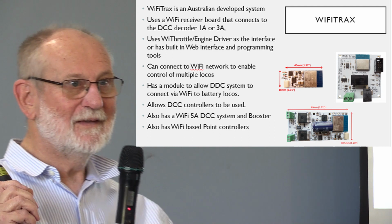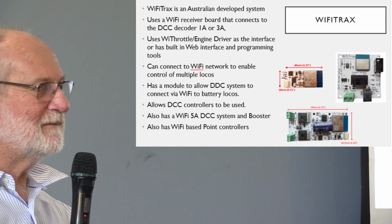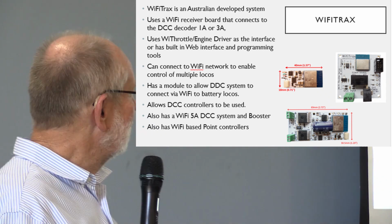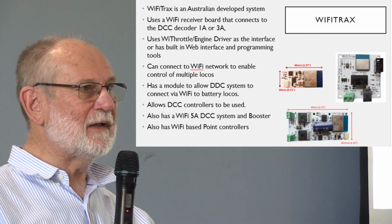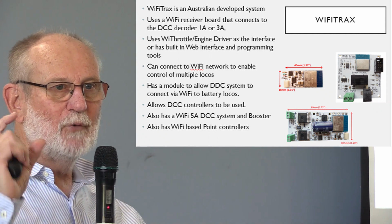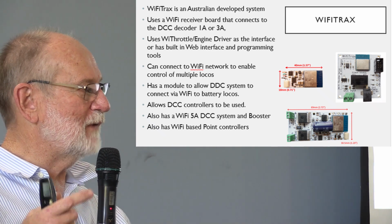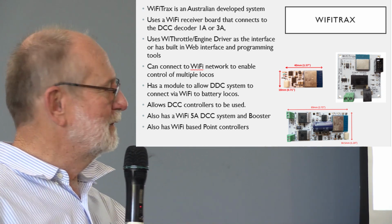Wi-Fi Tracks is an Australian company. Steve is actually based in Berowra, north of Sydney. He makes a number of different products. Most of you who have anything to do with NCE would probably be aware of his NCE board, which allows you to use Wi-Fi controllers with NCE. He's sold thousands of those worldwide.